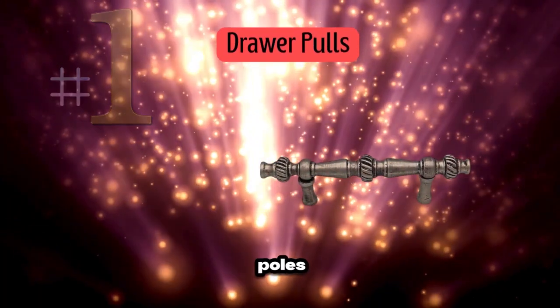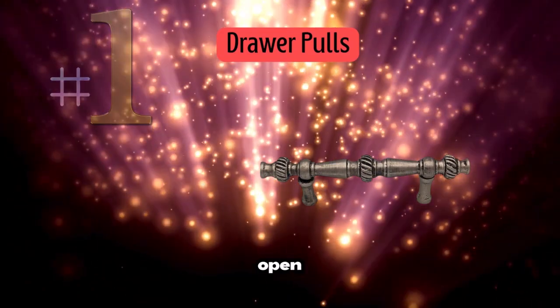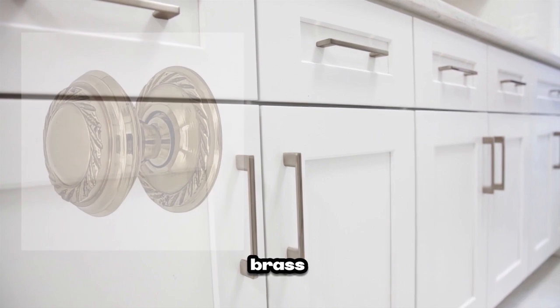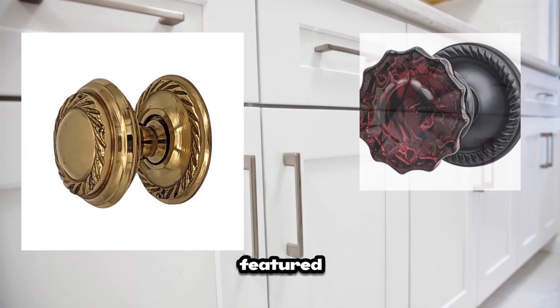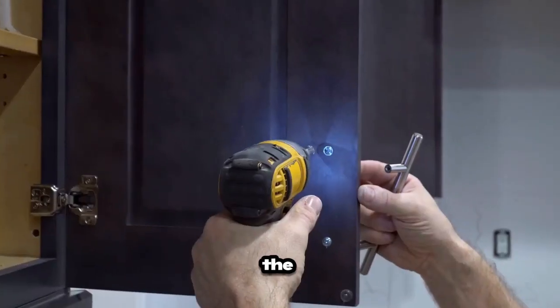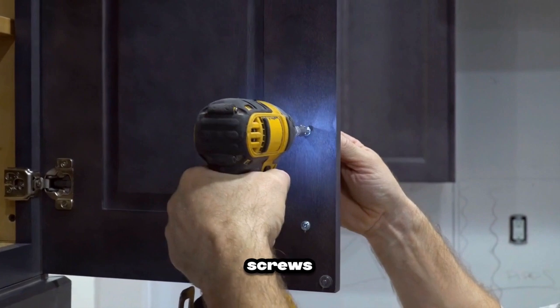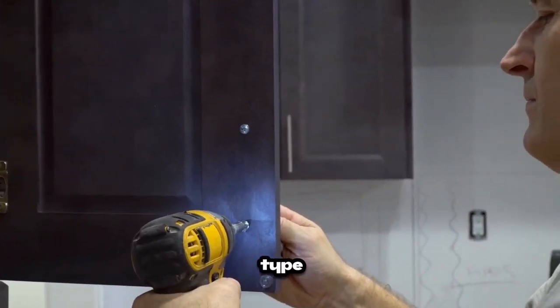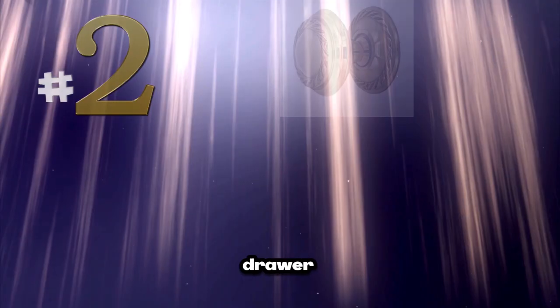1. Drawer pulls were commonly used in the Georgian era to open and close cabinet doors and drawers. They were typically made of brass, silver, or gold and featured intricate designs, such as floral patterns, geometric shapes, and animal motifs. Drawer pulls were attached to the cabinet with screws or nails and were available in several sizes and heights, depending on the type of cabinet and the size of the drawer.